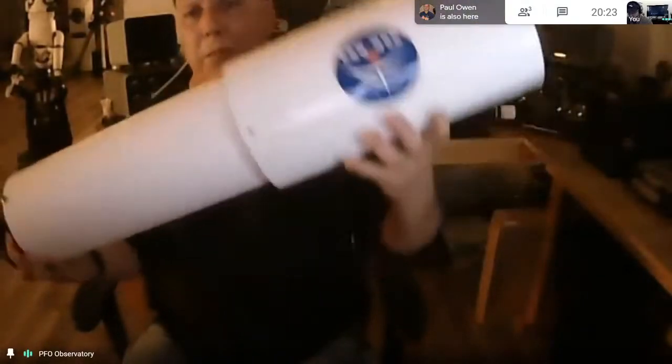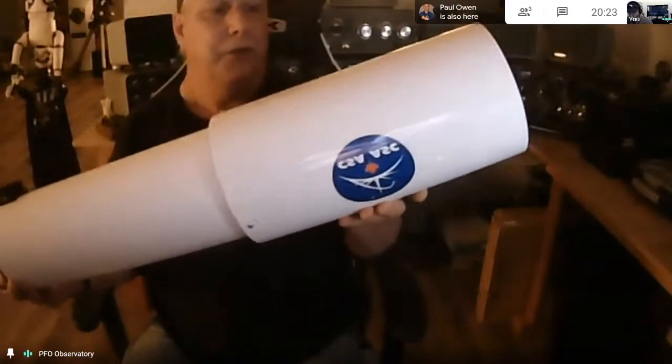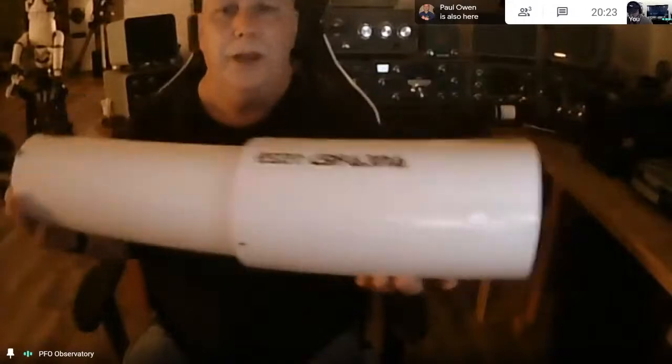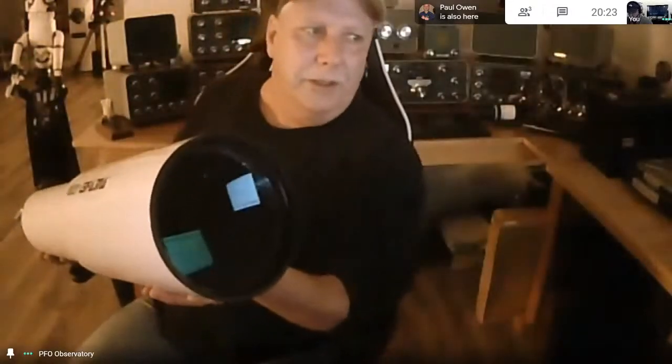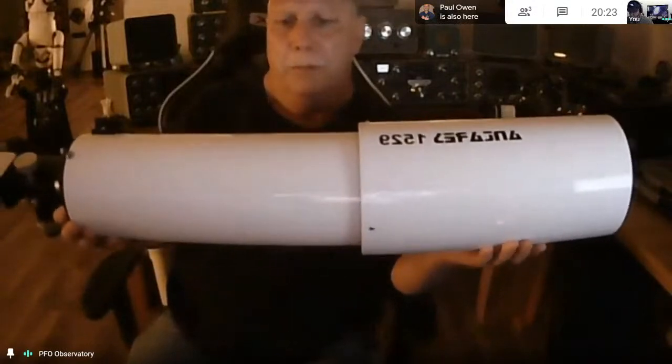So as your scope moves around at night, the dew shield doesn't slide back and forth on you. It stays in the locked position. Now, the diameter of the tube itself is 7 inches for the dew shield and then a 6-inch diameter of the aluminum tube. And it's a one-piece machined aluminum tube.